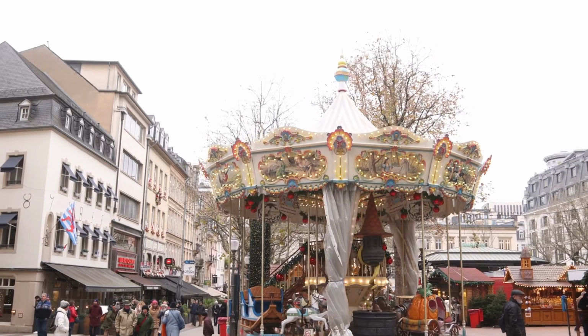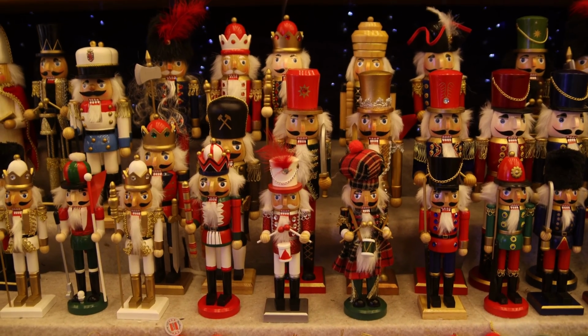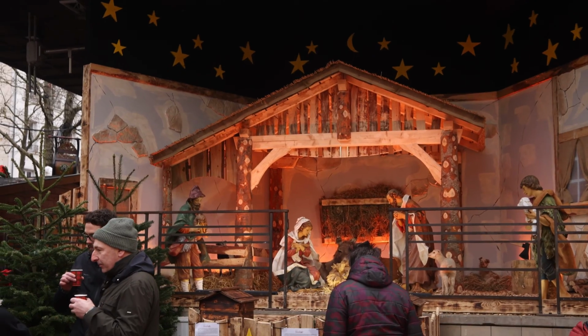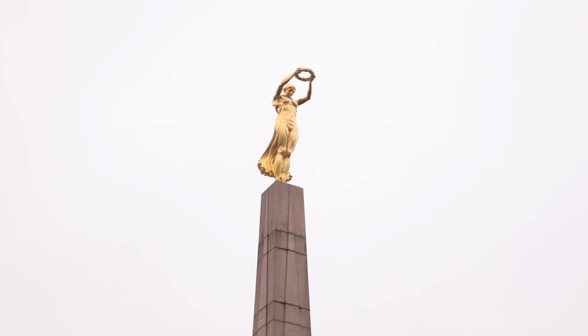The plaza has a traditional carousel, large Christmas tree, a store full of decorations, plenty of food stands, and a life-size nativity staged in the middle of the park. A short walk to the edge of the Old Town takes you to Constitution Plaza.